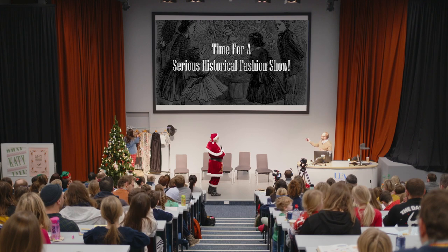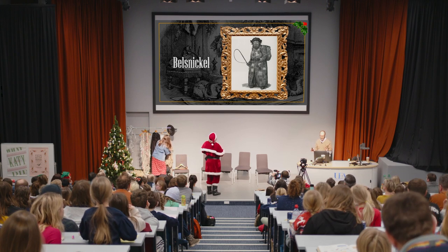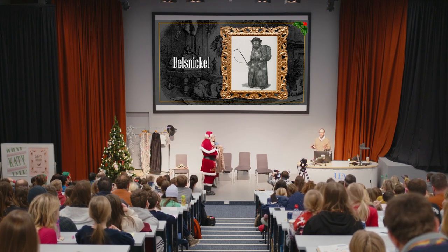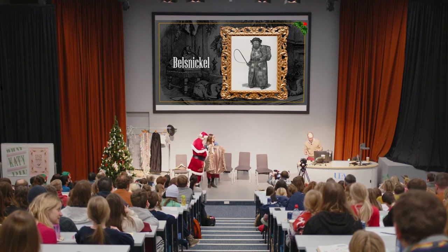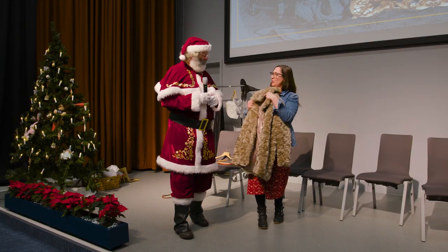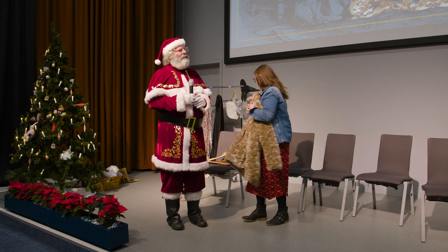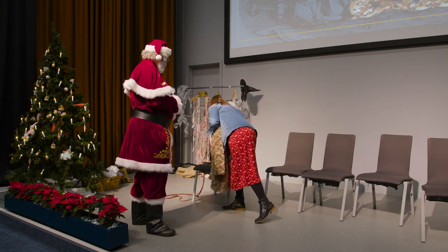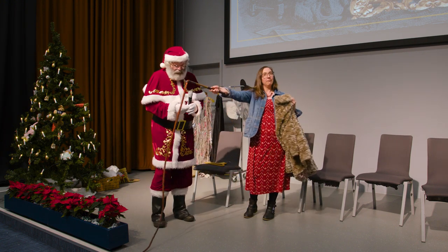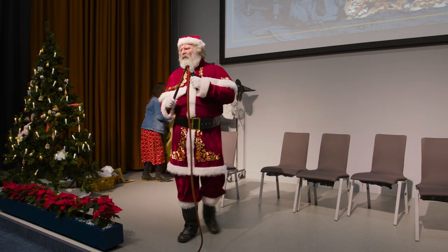we have Bellsnickel. So, Bellsnickel came to America from Germany, and he was particularly popular amongst children in Pennsylvania when he visited them on Christmas Eve. So, here he is, he's looking devilishly handsome, as you can see, in a furry coat. Now, and he always accessorized that perfectly with his trademark whip and sack. Oh, hang on. Whip's a bit tangled on the coat hanger. How's that? Give it a try. What do you think? He looks a bit dowdy.